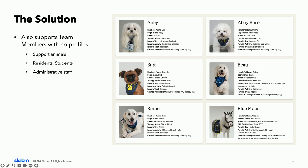What's that? I said Blue Moon has a keyboard. Oh, does he? Yeah, that wasn't enabled at the time. They could now because we have that new function. Oh, Abby. Is this Abby? Yep. Lee's Abby? Yeah. Okay. She's actually here, but not in the yeah. I didn't realize that was the Abby.